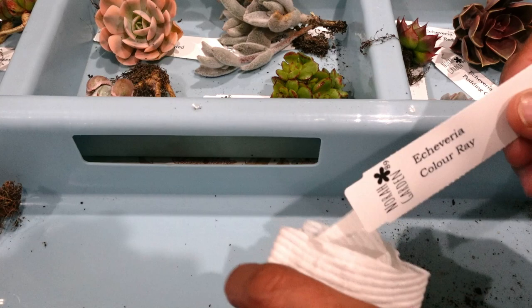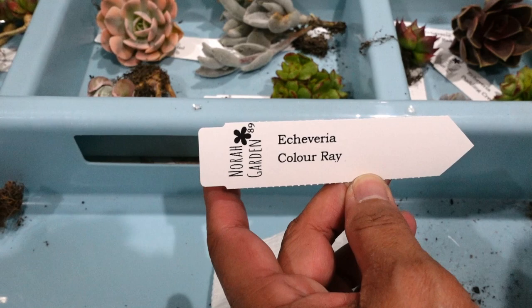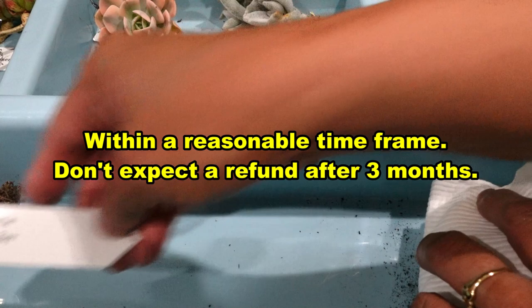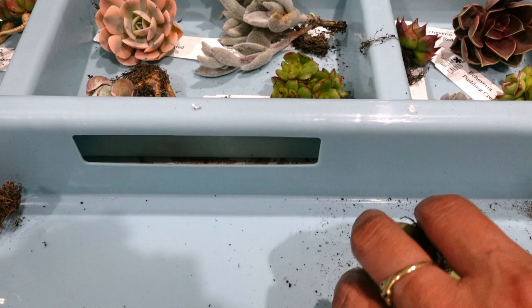I'm trying to recall all the plants, so many plants I bought from her. But if the plant dies, she would refund your money, which is a really good guarantee. So that's why I'm encouraged all the time to buy plants from her, because I know if the plant dies within, say, a month or two, then if you say to her, Nora, this such and such died, she just gives you credit.